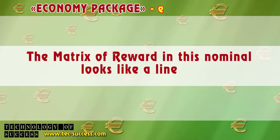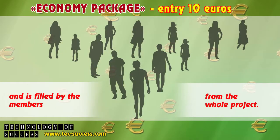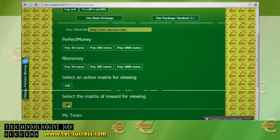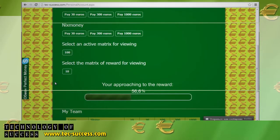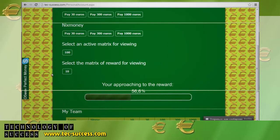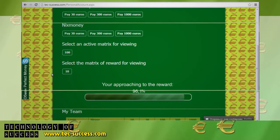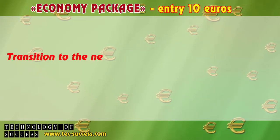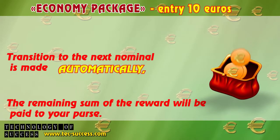The matrix of reward in this nominal looks like a line and is filled by the members from the whole project. When you get to the matrix of reward, you see in your personal cabinet a ruler and the percentage of your approaching to the payment. As soon as a project participant passes the active matrix in this nominal and gets to the matrix of reward, you move closer along the line and the percentage ruler is filled with each new participant who has left the active matrix, moving you closer and closer to the payment. Transition to the next nominal is made automatically, and the remaining sum of the reward will be paid to your purse.